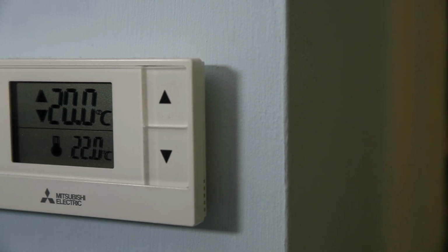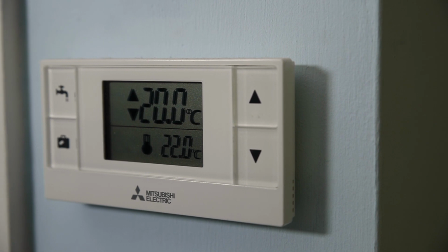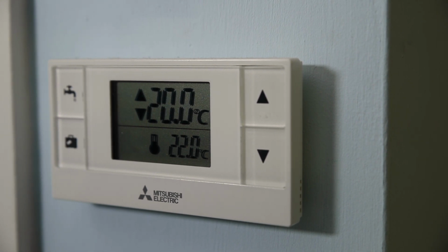And how did it change your levels of comfort in the house when Ecodan was fitted? The ambient temperature is about 21 to 22 degrees. We have no mold. We have no coughs, colds or drafts. That's got to be a healthy proposition.